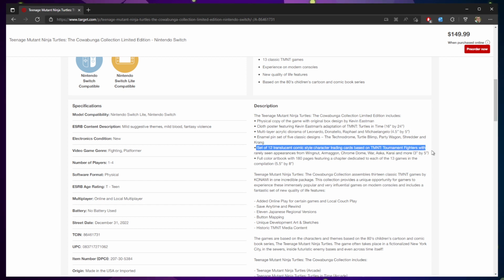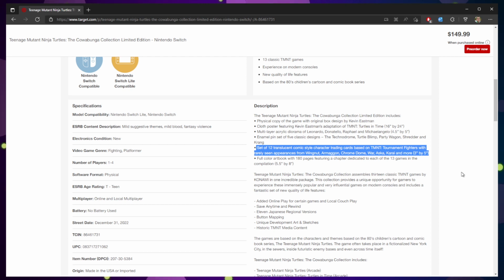Now, I would think with trading cards, if you were going to display them, they do make those picture frames that have cutouts already. I don't know if there's anything interesting on the back of these trading cards, and I'm not sure with the fact that they're translucent if that means you don't want them all flat. Maybe you want to actually hold each individual one in your hand. I'm not really entirely sure.